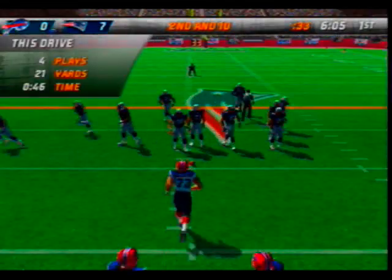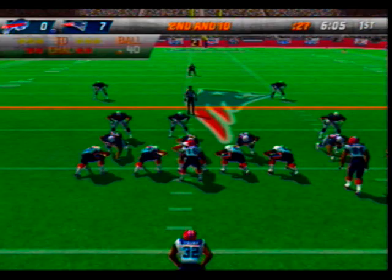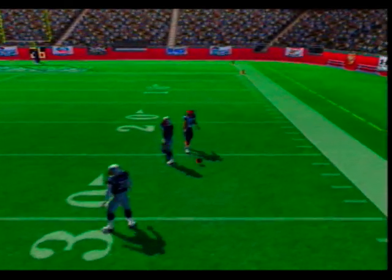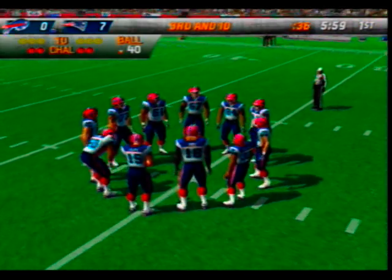Second and 10. Ball on the 40-yard line. Nickelback in this time. Drops back, steps up, under pressure, gets rid of it. Nearly picked off. Close to a big play by the defense. And it probably should have been a big play. He had perfect position to get the interception. He just dropped it.